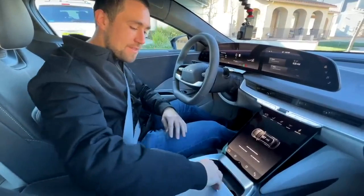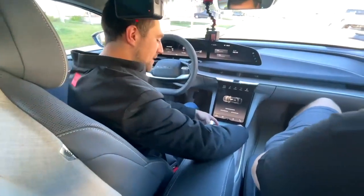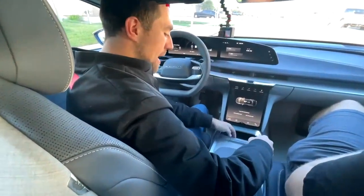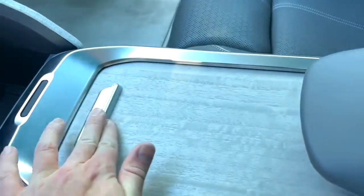Now, hopping over here to the center console, one thing that I didn't love as much is this right here, not as nice as the Tesla. With the Tesla Model S, I could kind of tap on this here and then it automatically retracts. This feels a little tight depending on how cool or warm it is in the day.